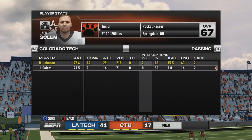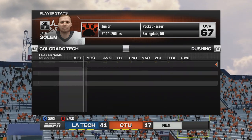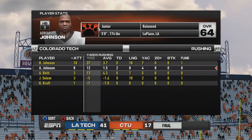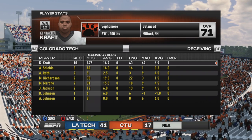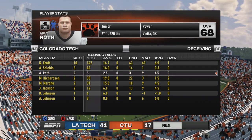Jack Solomon actually had a good game. But I thought in this game, the upside that B.J. Johnson brought to the table was a lot greater than Solomon's. Even though Solomon was making good throws, I thought that we could run some options. We can run the ball with the quarterback. We definitely switched off, but at about the halfway point, we just stuck with B.J. Johnson, even though he threw two interceptions.